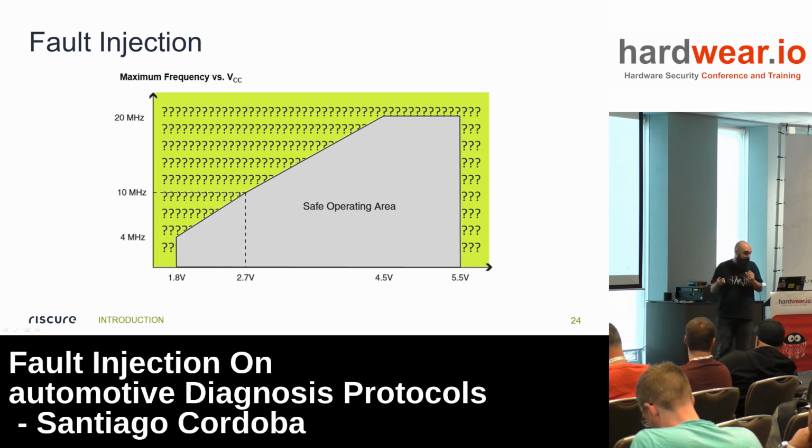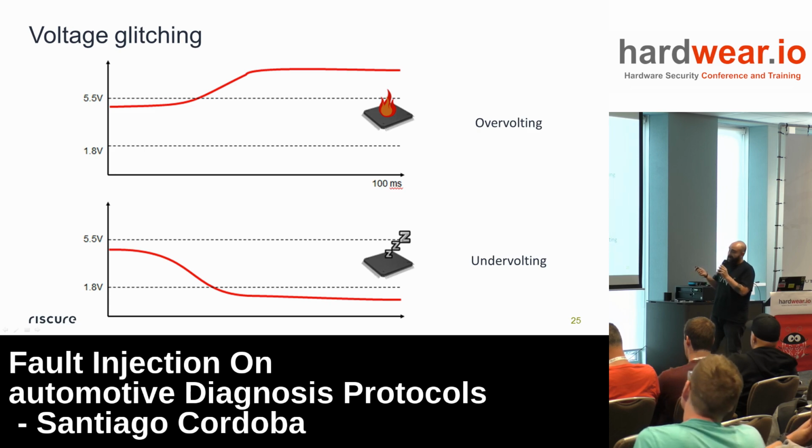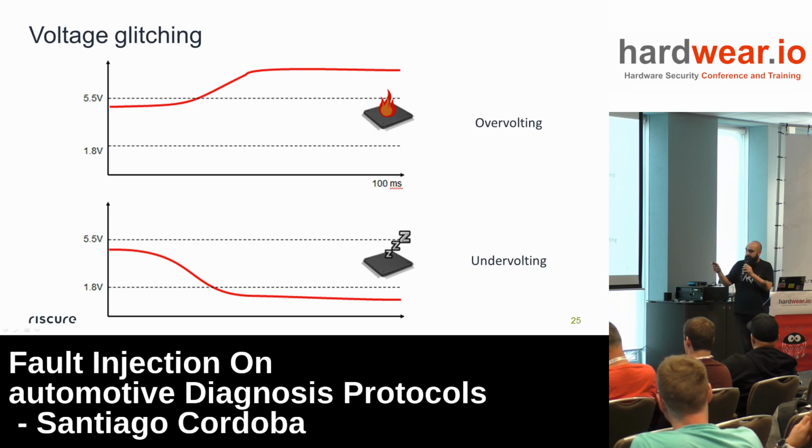But what happens if you go out of this? What happens if you go around? So, if we're speaking about voltage, I will introduce you to the world of voltage glitching. We can do overvolting. That means going with the voltage higher than specified. We are going out of the safe operating area by increasing the voltage. But one of the results is that if you overvolt for a long time, you burn the device. On the other hand, you can do the opposite. You can undervolt. You can put the voltage lower than specified. The thing is, most probably, if you do it for some time, the device will just power off.